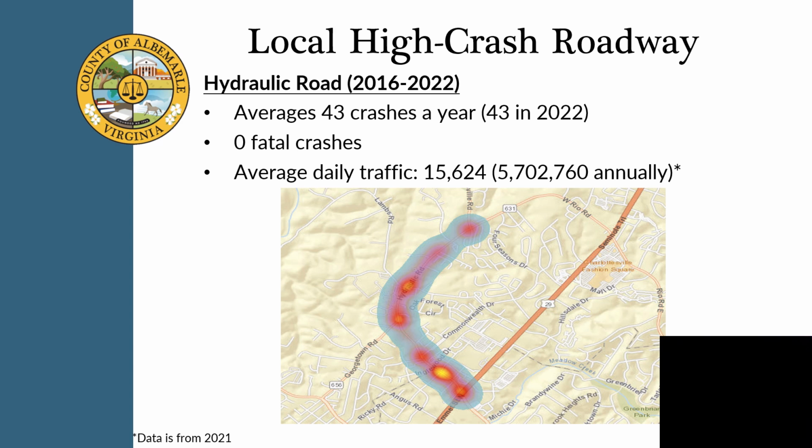Then we'll talk about Hydraulic Road. Averages 43 crashes a year. We have 43 in the year 2022. Fortunately, 0 fatalities have occurred on this roadway from 2016 to 2022, and an average daily traffic count of just under 16,000. And again, you can see the heat map depicting problems that we're seeing along those intersection routes there that are most problematic, closer to the 29 corridor.